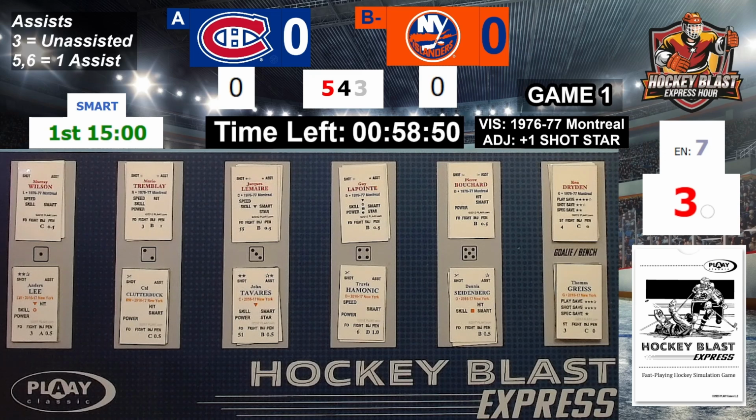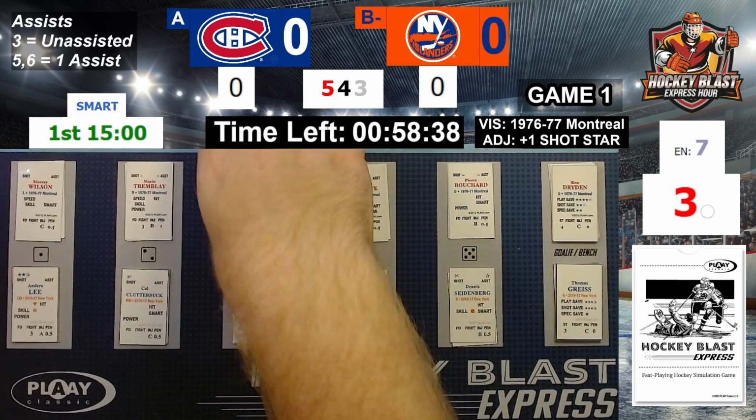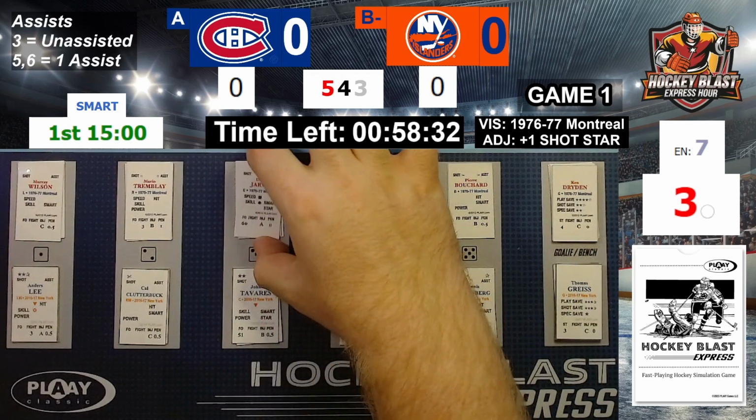Quality check. This time it's between players 4 and 3. That's Travis Hamonic against Jacques Lemaire. We're looking for the quality of smart. Both Hamonic and Lemaire have smart, and we will move on to the next segment of game one here in this time frame.